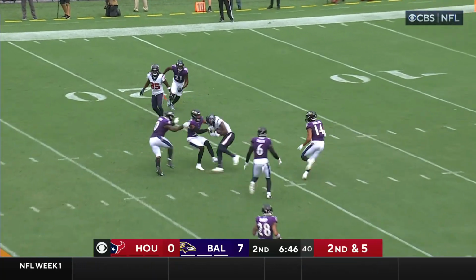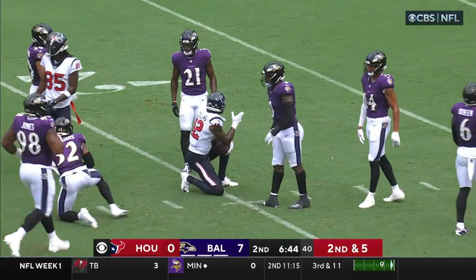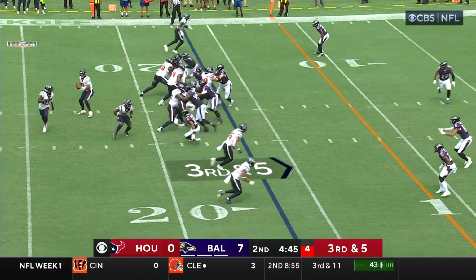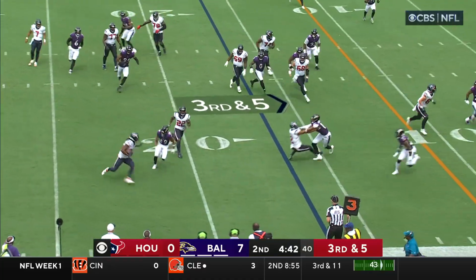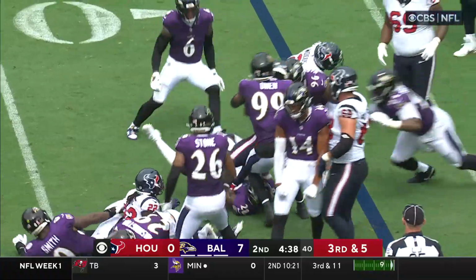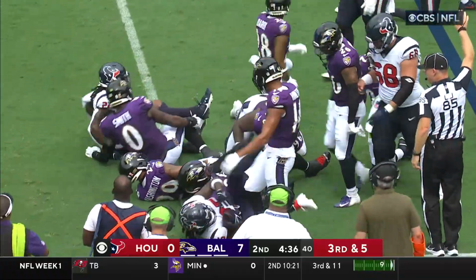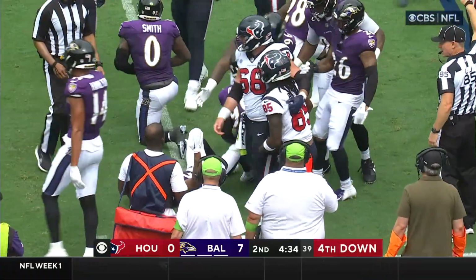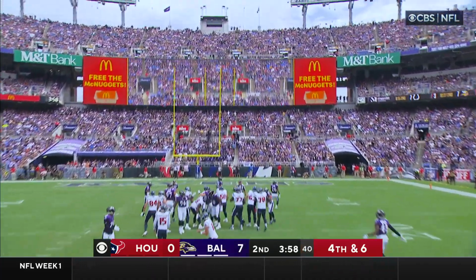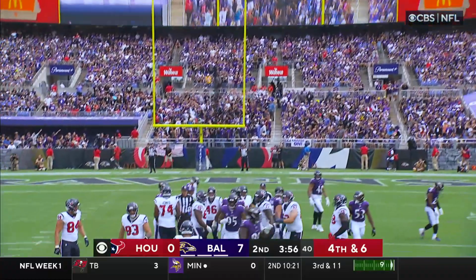Play action, 2nd and 5. That's a dart over the middle to Collins. On their last 3rd down, Stroud was able to find the open spot. Texans playing without any timeouts. That's Noah Brown, and he is buried behind the line of scrimmage. Kaimi Fairbairn on a 35-yard kick.